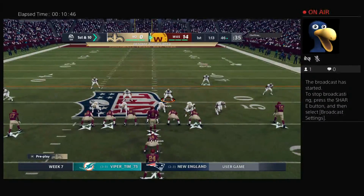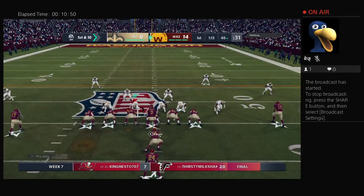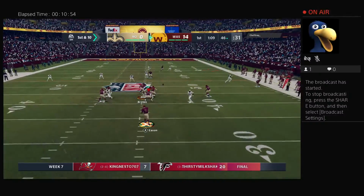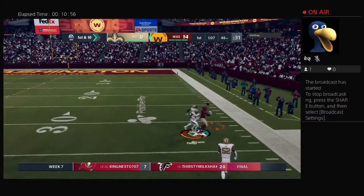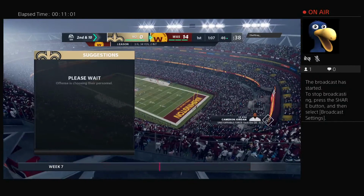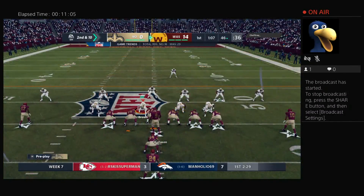Good starting field position for them as they come up 1st and 10 at their own 46. Here's Eason to throw. And nearly picked off there. Almost intercepted. Instead, 2nd down. Incomplete. You're down 2 touchdowns.